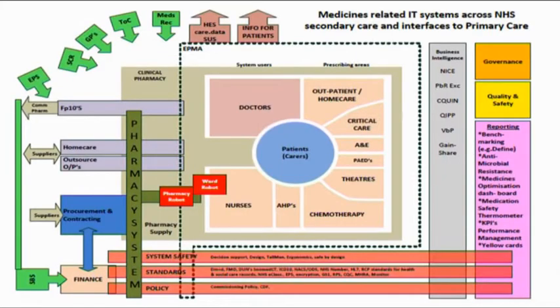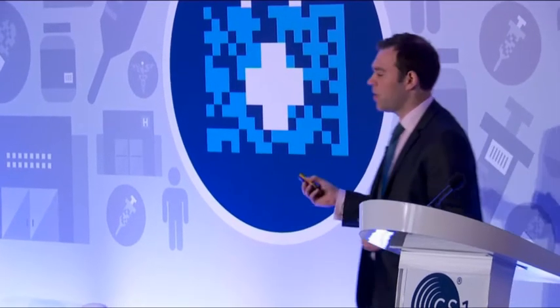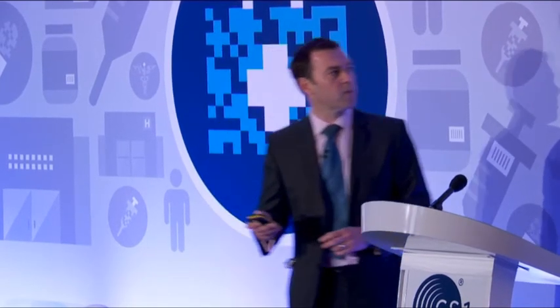Now, I'm not going to go through this slide in any particular detail. I'm very grateful for Judy Fine-Silver from the CMU for giving this one to me, but this is a slide that basically sets out all the medicines-related IT in a hospital and all the interfaces to primary care. And the key message is it's a very complicated world out there. There's all sorts of interfaces, all sorts of things, and data needs to flow around that. And for data to flow around that, we need to have common standards. And that is where absolutely GS1 comes in when it comes to medicines, if we want to have a really good comprehensive electronic record by 2020.